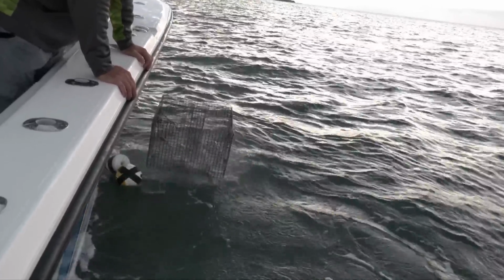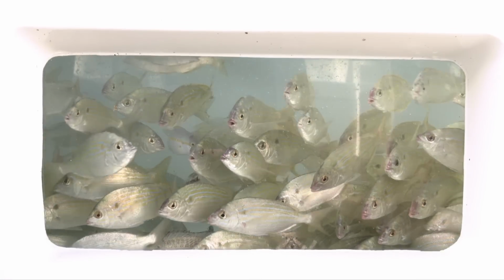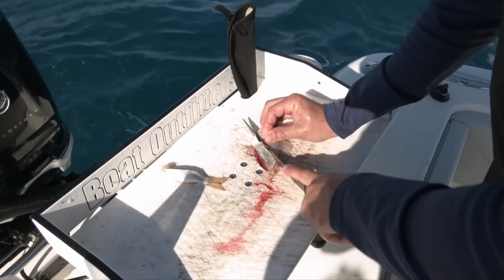The pinfish are gonna just load up in that trap. They're easy to keep alive at your dock in a bait pen. They're easy to keep alive on a boat in a bait well, and they're easy to fish. I like to fish them whole and alive. The real big ones can be cut in half or even thirds.